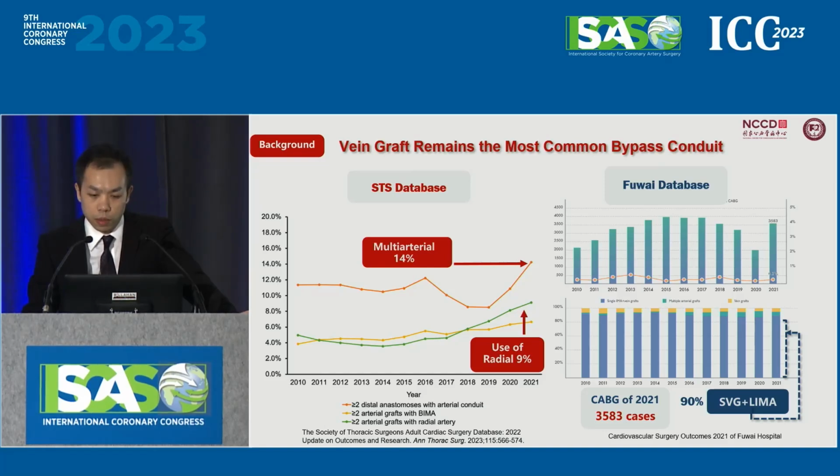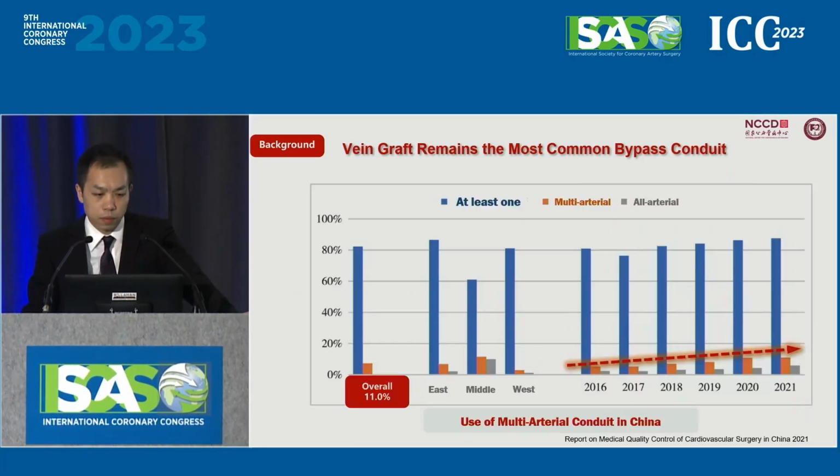And in our hospital, in the year 2021, we completed 2,568 cases of isolated CABG, and 90% were performed with LIMA plus saphenous vein graft. And if you look at the data from whole China, the situation is more or less the same. Still, we have the overall use of multi-arterial conduit.